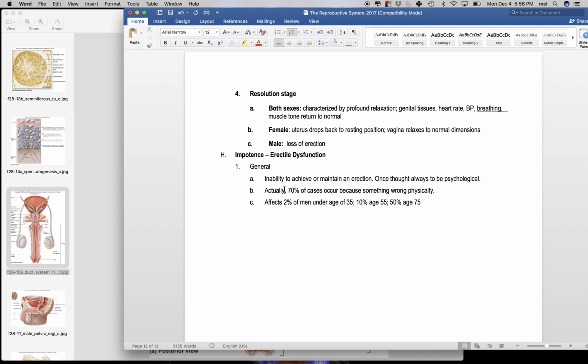So they once thought that it was always psychological, but we have figured out that actually 70% of cases are occurring because something is wrong physically, and usually it's a cardiovascular problem. If your blood vessels are all clogged up because of arteriosclerosis and you have poor blood flow, very often it impacts the blood flow to the penis as well. And so as far as proportions go, it affects about 2% of men under the age of 35. It affects about 10% of men by age 55. And by about age 75, it affects around 50% of men.